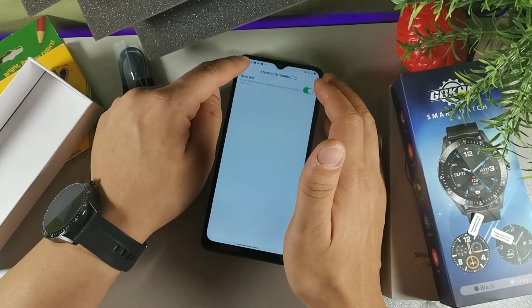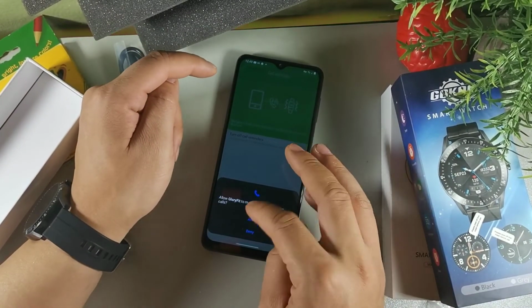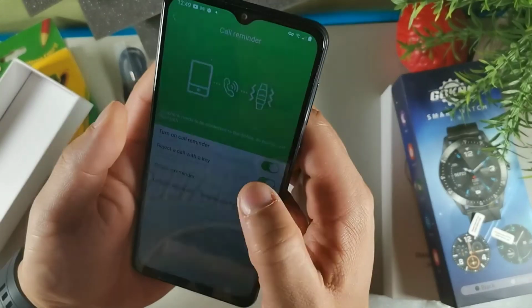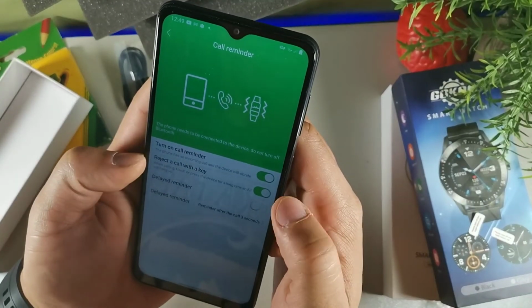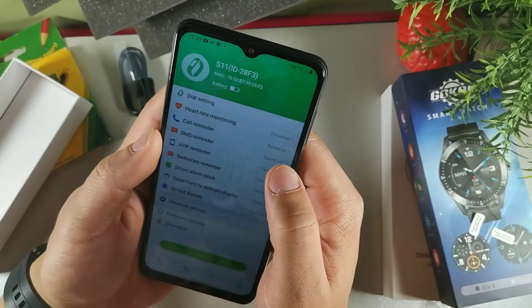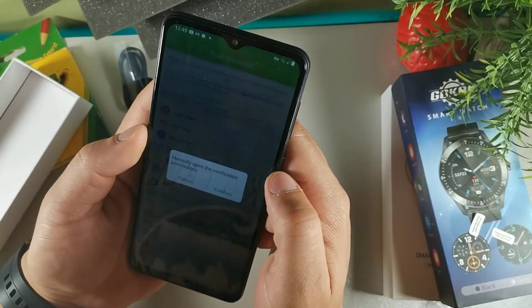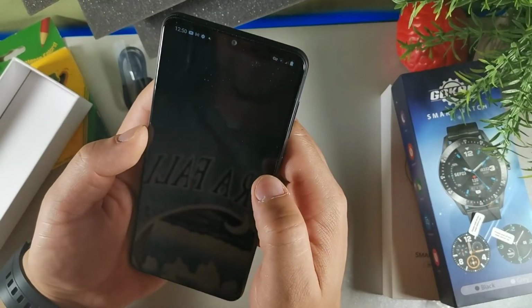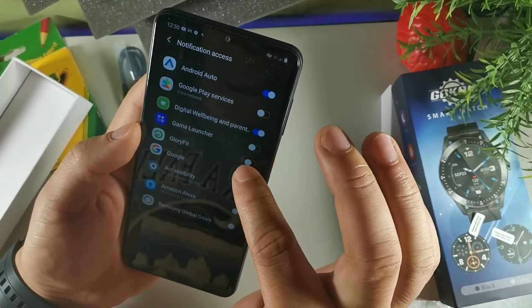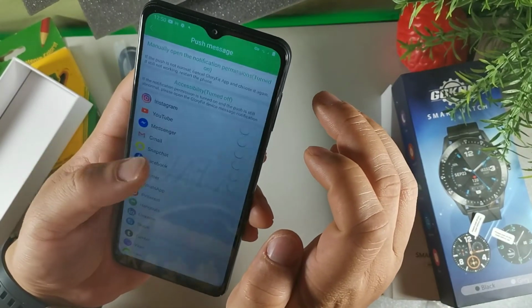So let's turn on, the heart rate is already on. Call reminders, we're gonna turn that on as well. So you get your call reminders on here. Let's go ahead, hit that. You can do reject calls as well, delayed reminder. And you can go to your message reminders, app reminders, and things of that nature. First you're gonna have to allow the app permission in the background to control that, and then you can get out of there.